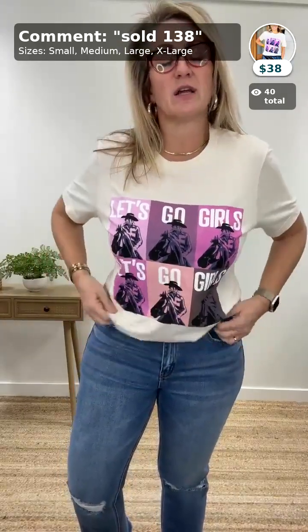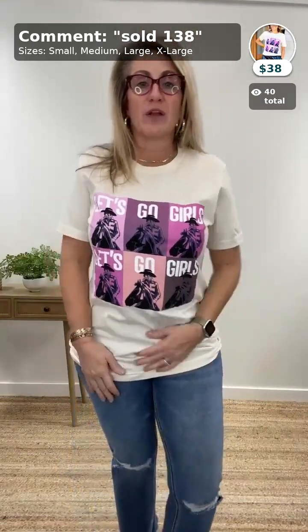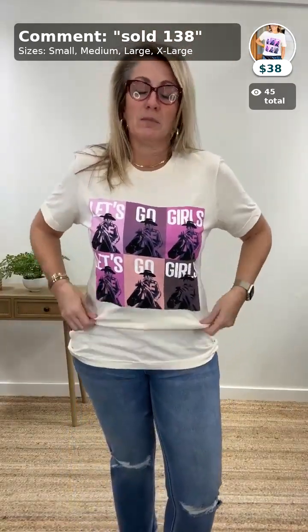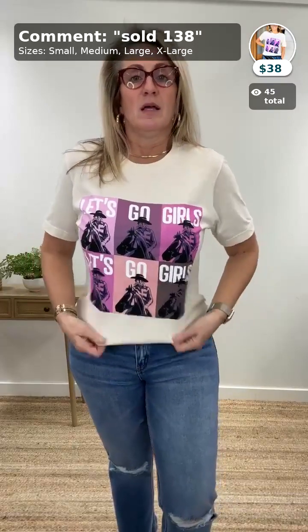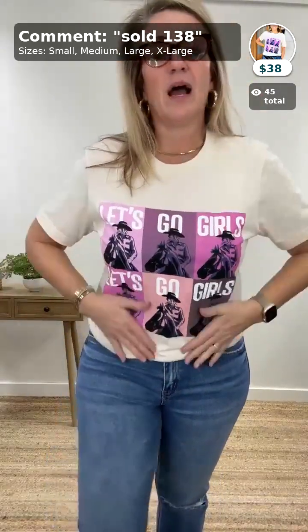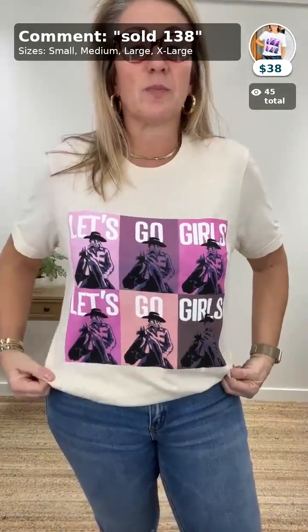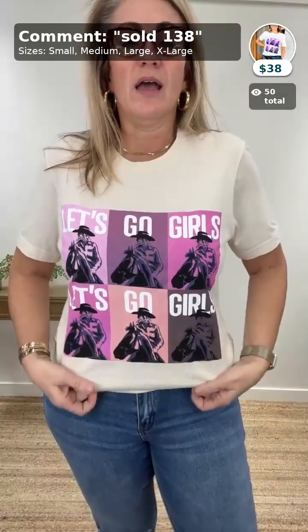I just have it front tucked, and I'll untuck it to show y'all. But I'm very true to size in a medium in this. So if you want it oversized, I suggest sizing up. But I love the colors and the artwork in this. I just think it's super, super cool and a little bit different.